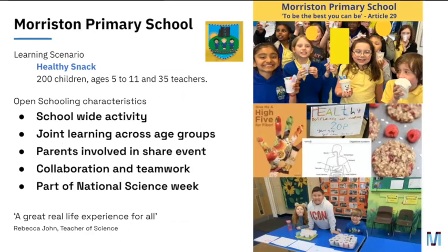Again, another school took on the healthy snack and ran it across all the years, with all the teachers getting involved, a lot of parent involvement. They were taking it as part of the National Science Week. In both cases, they linked it to curriculum needs in the school, here in terms of biology, and in the previous one, they were looking at food miles. Each of these schools really picked on different aspects.